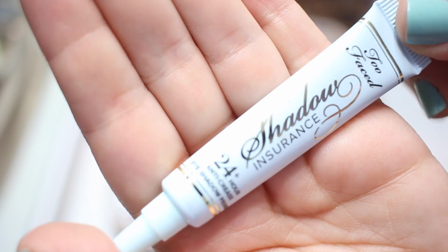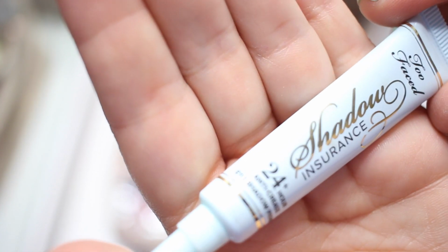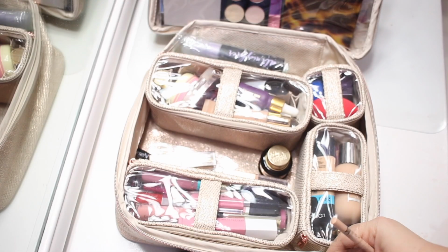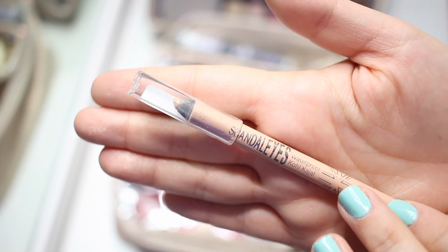For eyeshadow primer, I'm taking the Too Faced Shadow Insurance. This is a deluxe sample that I had, and I just wanted to test this one out again. I haven't used it in many, many years, but this was a new sample, and I know it's a good primer. And last but not least, I also have a nude eyeliner for the waterline. This is the Scandalized from Rimmel, and again, these always come in handy. I always just take one with me.